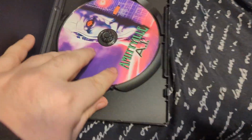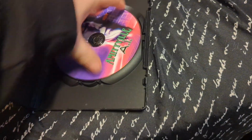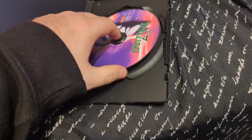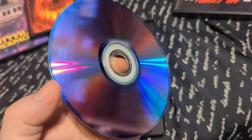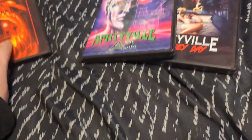There it is. Some kind of a rougher top on it. And when you pop it out of the case and you look, it is a DVD-R, which doesn't have a scratch on it because, like I said before, I do take care of my stuff. So we're kind of 2 and 2 on recent releases.